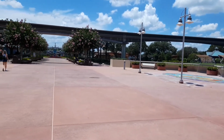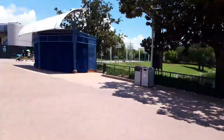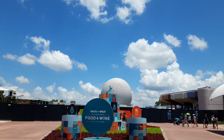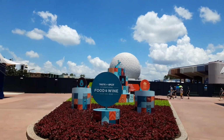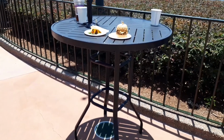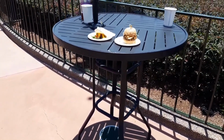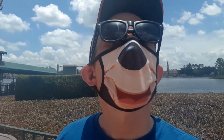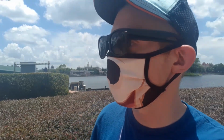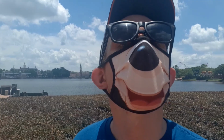For those wondering how the crowd levels are, we're right now in front of the wall in front of Spaceship Earth, right outside where the old fountain used to be, basically in front of the sign for International Food and Wine. As you can see, I just realized there are actually social distancing markers underneath the tables, so the tables stay put. As you hear from the background, there are characters coming. I believe it's going to be the princesses coming down World Showcase Promenade.